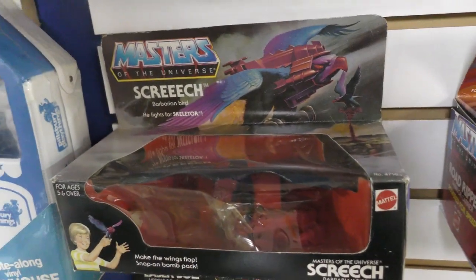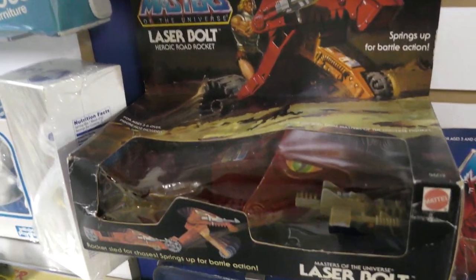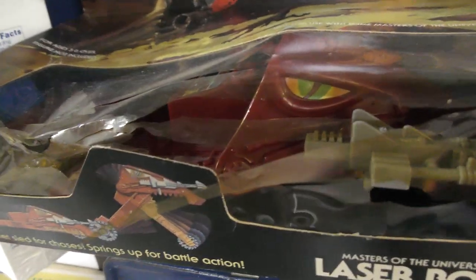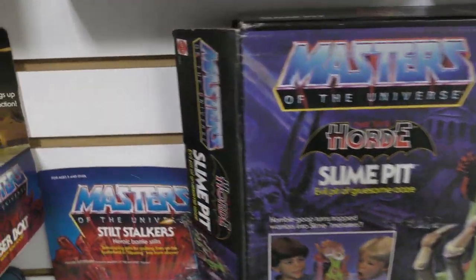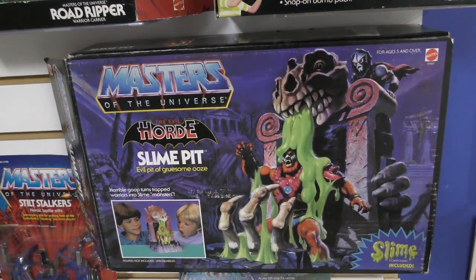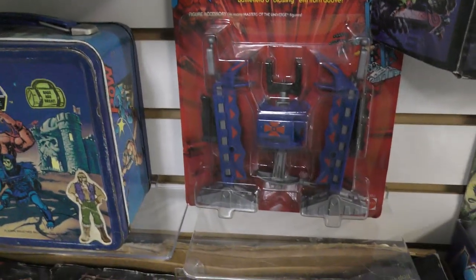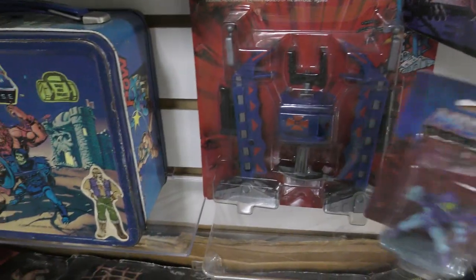Screech. Laser Bolt. I don't remember seeing this in the Filmation show. Slime Pit. Flap is open, but the contents are untouched. The Stilt Stalkers. Some weird accessory. I never saw that in the show either.